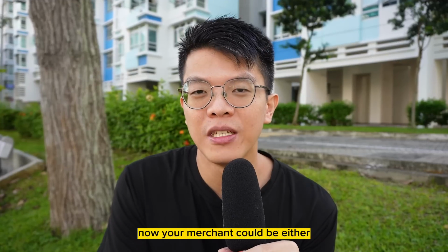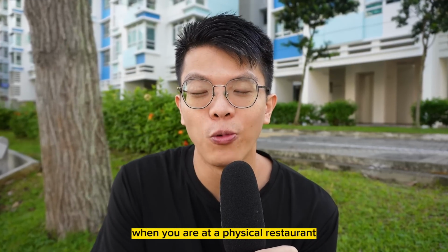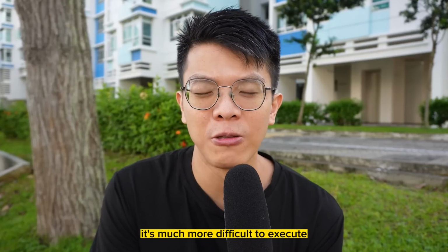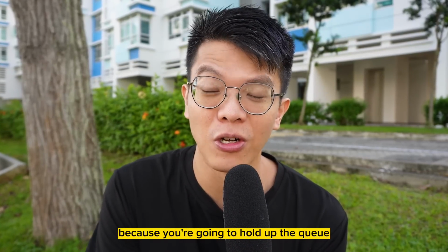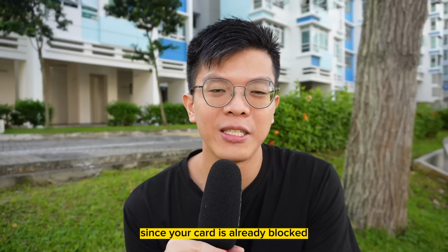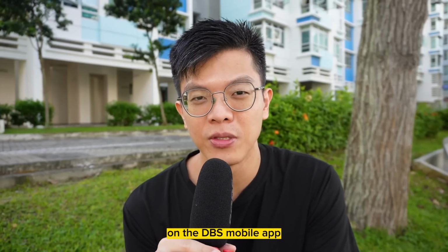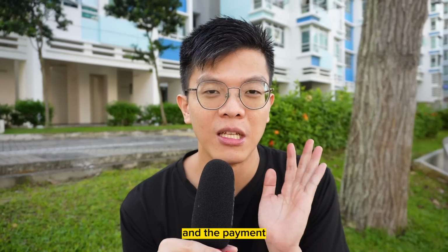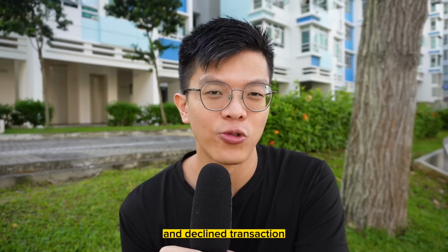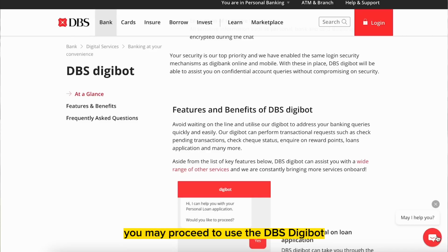Now, your merchant could be either an online merchant or it could be when you are at a physical restaurant or retail store. But you see, it's much more difficult to execute at a physical place because you're going to hold up the queue unless you can come back and pay later. Since your card is already blocked on the DBS mobile app, your transaction will not pass through and the payment will be failed and declined. Now that you have a failed and declined transaction, you may proceed to use the DBS Digibot.